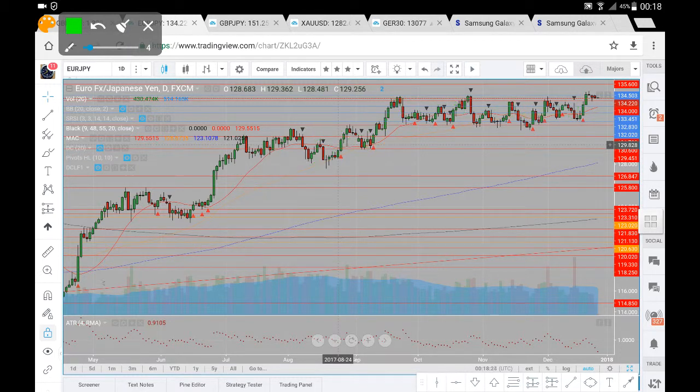It's been pretty much the price pattern here on the Euro Yen. So move up to the upside, consolidation, move up, consolidation, move up, very long period of consolidation, so possibly a move upwards as well. It's a very stair-step pattern. Yes, it's pretty much like a step. I think that's the proper name for it.